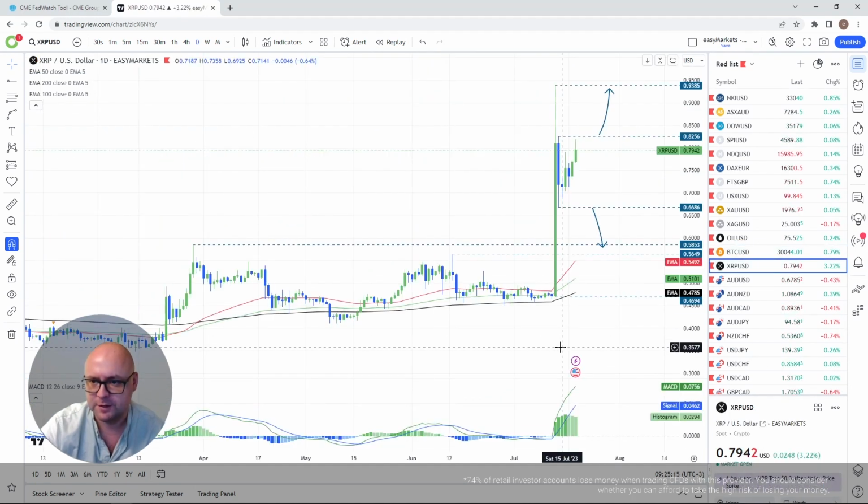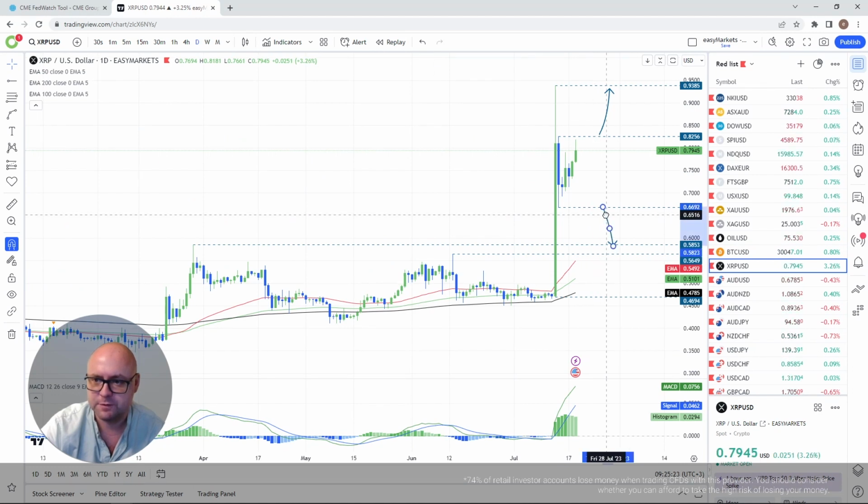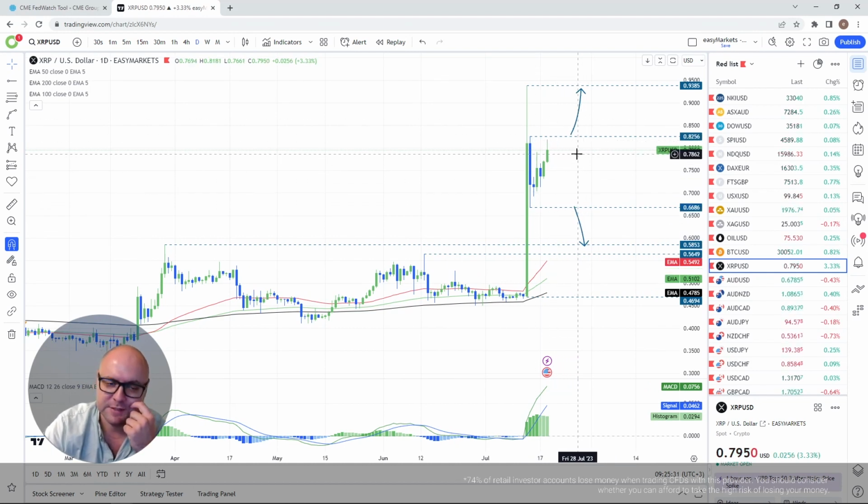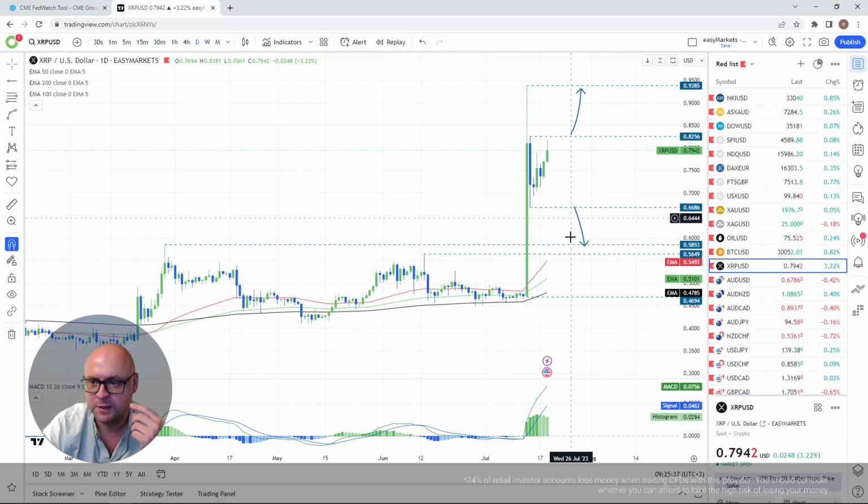Ripple is doing something, or at least trying to do something here, and yes, it's pushing higher. But I also took a very conservative approach here on this one. So basically, as long as we stay in the area in between these two levels, I'm just observing the price action, nothing else. I need to see a push above the 0.8256 territory for the upside. For the downside, the 0.6686 territory for me could open the door towards some lower levels.